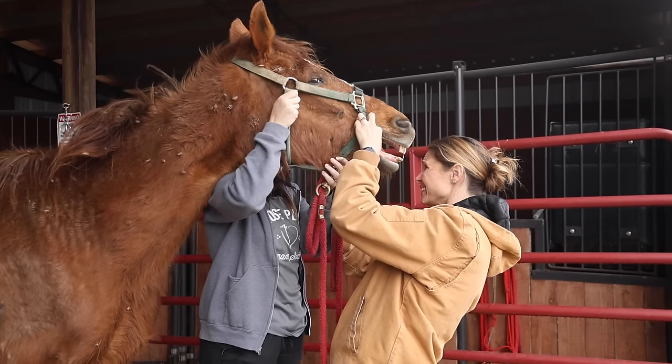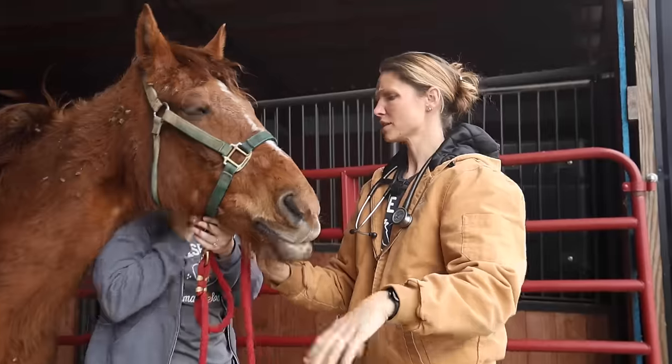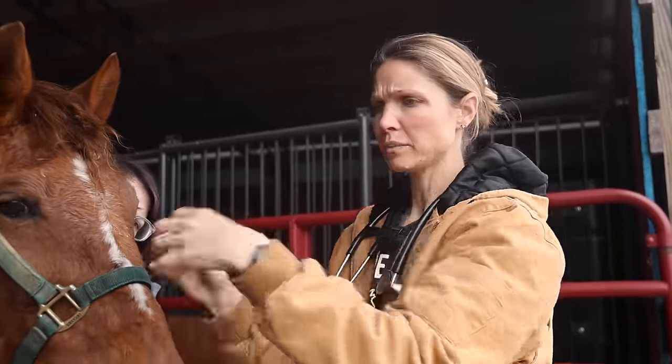I don't know if you guys can see, but she doesn't have missing teeth. On both top sides, all of her teeth are worn to the level of the gums, so she likely hasn't been able to reduce the particle sizes she's chewing.